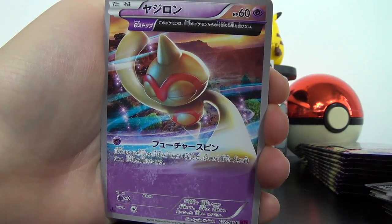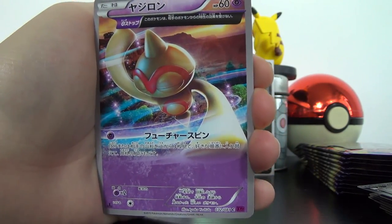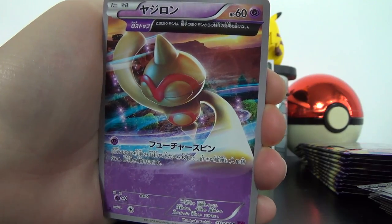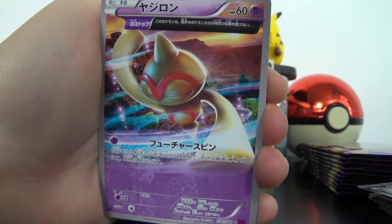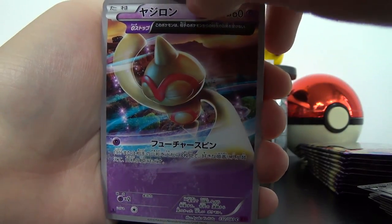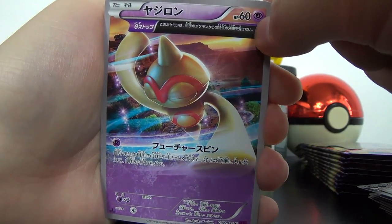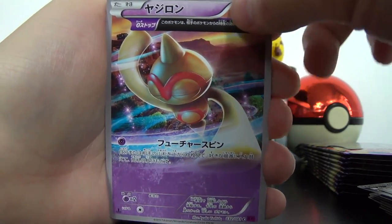Okay, so we have the Batoy, ancient trait, half art, common, non-holo rare. This card is a ballerina. Look at that. He's spinning around like, ooh, I'm a ballerina. He's doing the Swan Lake dance. This is the Swan Lake Batoy.